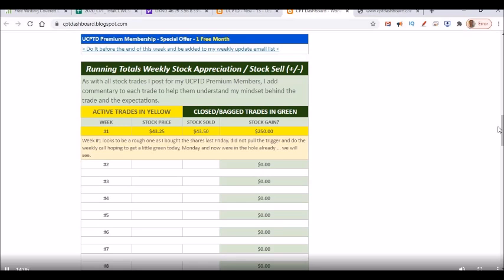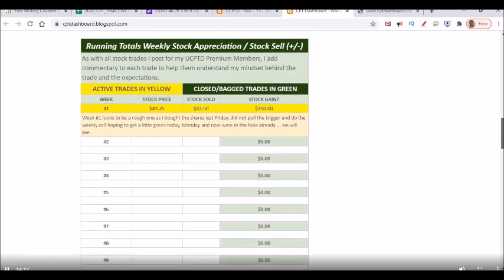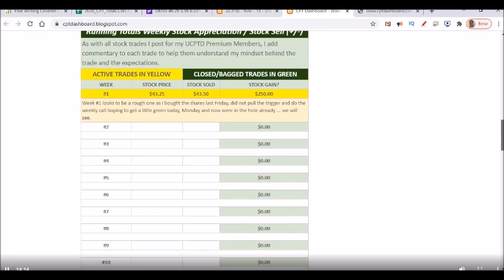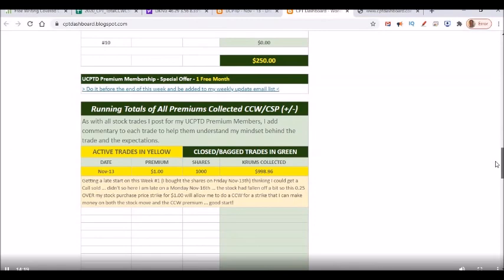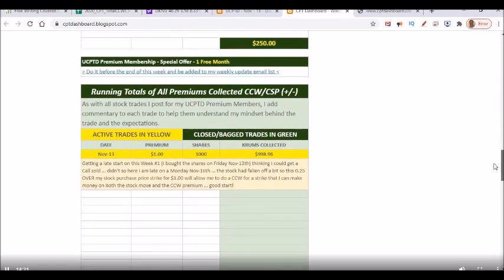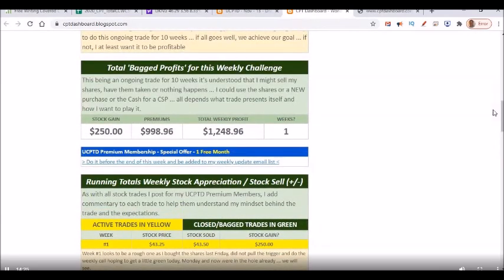So as you can see, my running totals right now for my stock appreciation on this trade, because my cost basis is about $23.25, this particular trade would net me about $250 if my shares are taken away. And the premium, I got $1 on 1,000 shares. That's almost $1,000. So as you can see, the total between the two for week 1, if my shares are taken away, will be $1,248 week one.